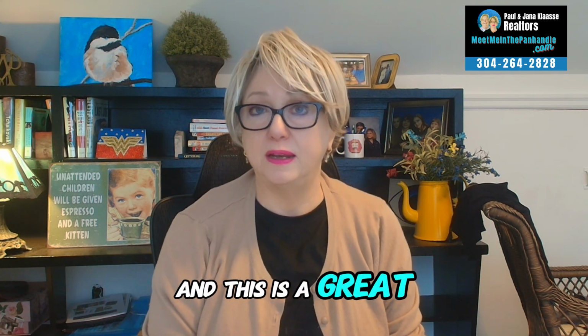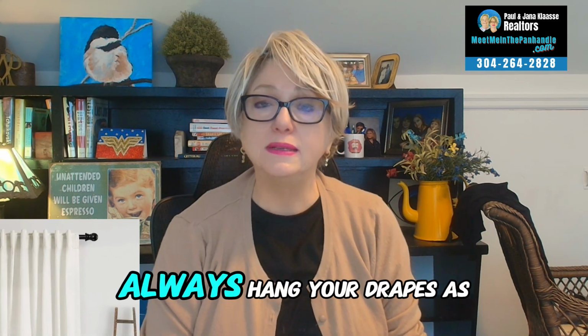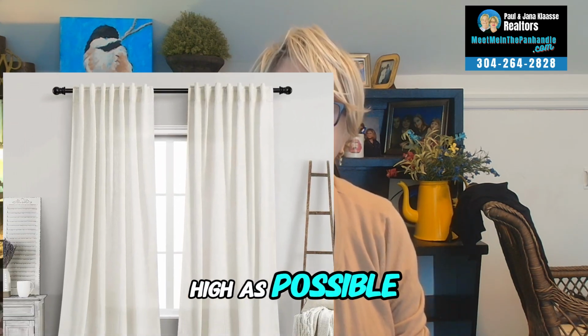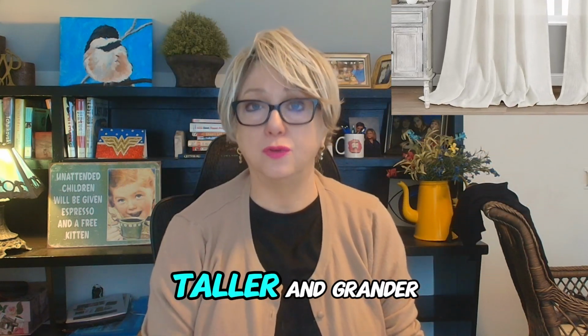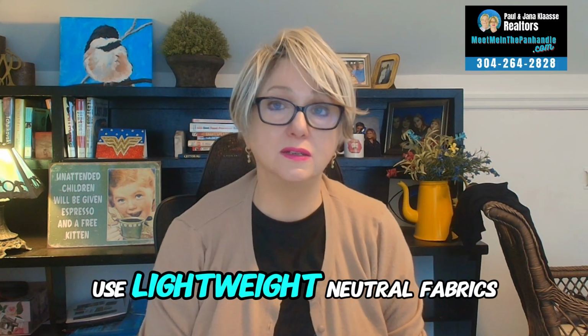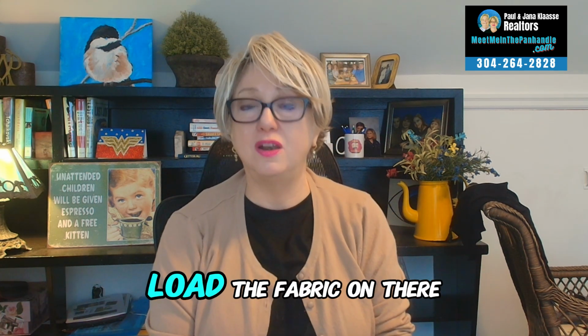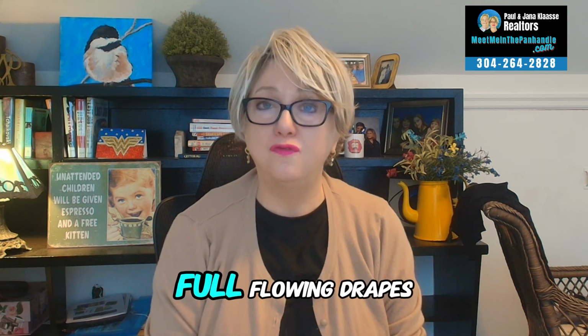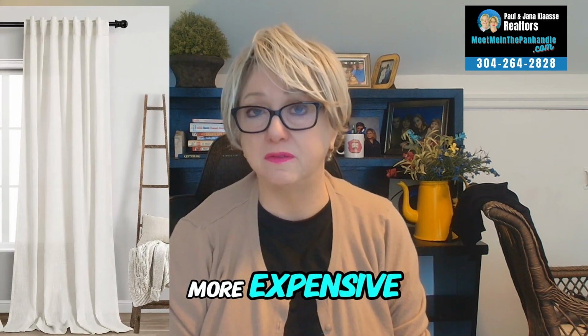Next, window treatments. And this is a great way to elevate a room that's not too expensive. Always hang your drapes as high as possible, right below the ceiling or crown molding, to make the room feel taller and grander. Use lightweight, neutral fabrics, and don't skimp on the fabric that you put on that rod. Load the fabric on there. Full flowing drapes instantly make a space feel more expensive.